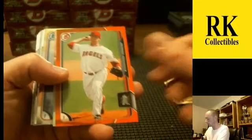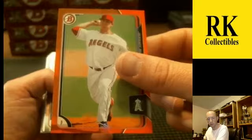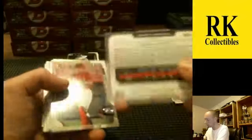Orange paper, Jeremy Rhodes. Numbered /24/25 on the orange paper. Doesn't want to focus.